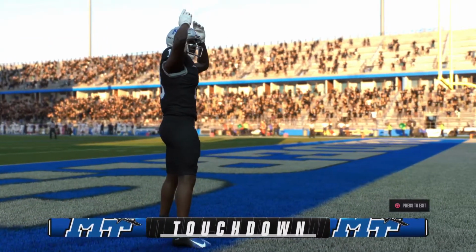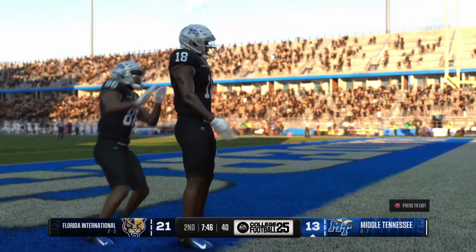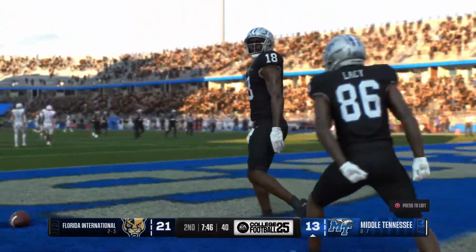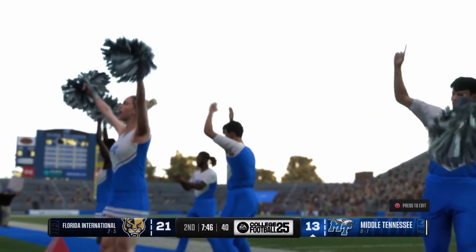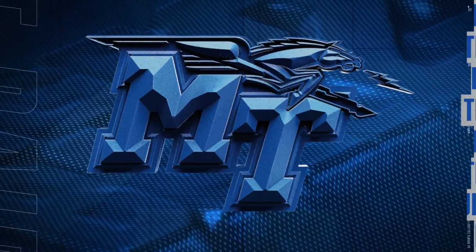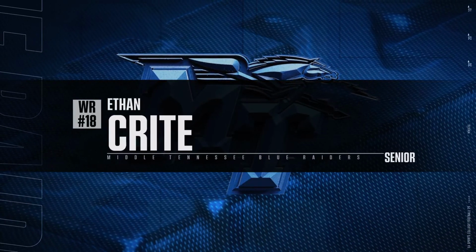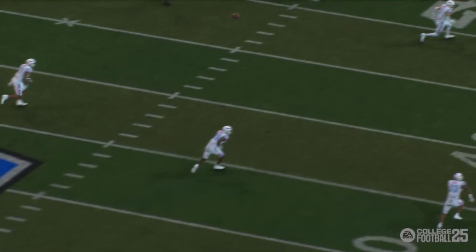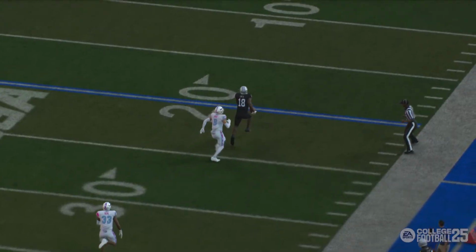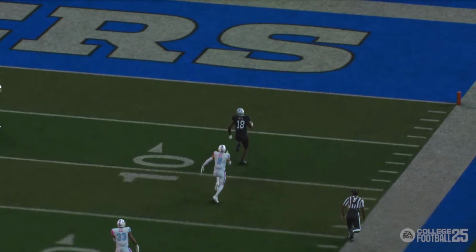Touchdown, Middle Tennessee. And the offense finds a way to cut into this lead, but they still have plenty of work to do. They do, but that's a big score. You don't want to get late and start getting in the second half where you're fighting to come back by so many points. So great job getting points, get that momentum back on your side so you can come out and do some good things when you get the ball next time.